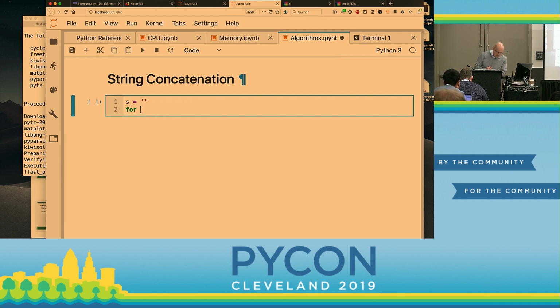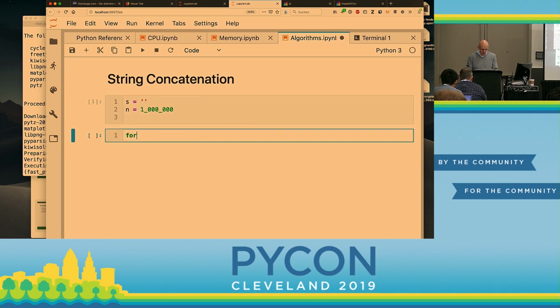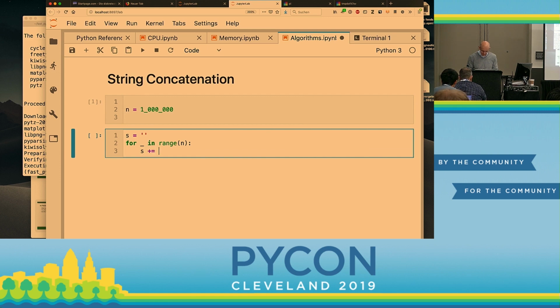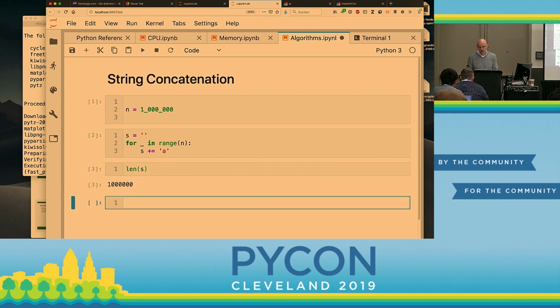I thought I had a different code. Yeah, so this is the solution. There are still two different ways of doing it. So this is my string, my beginning string, and this is my n, how many times I want to put it together. The first way would be for x in range n, or you can use underscore here because we don't use the x, then you say s plus equals a. So this creates a string with 1 million a's. Yeah, that would be one way.